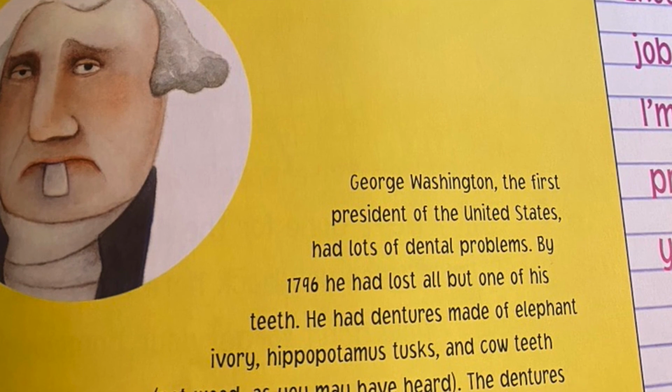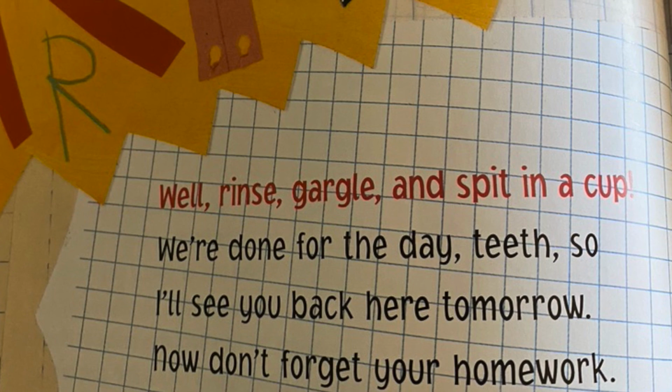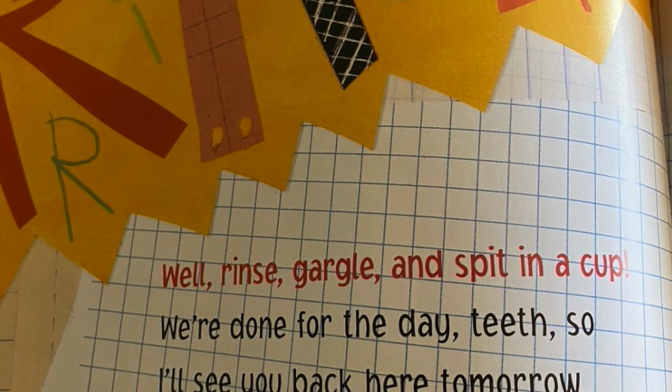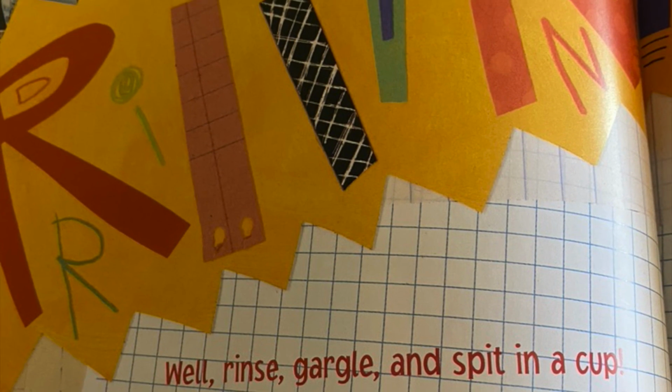Excellent job, teeth. I'm so proud of you. Ring! Well, rinse, gargle, and spit in a cup. We're done for the day, teeth. So I'll see you back here tomorrow. Now, don't forget your homework, and don't forget to brush.